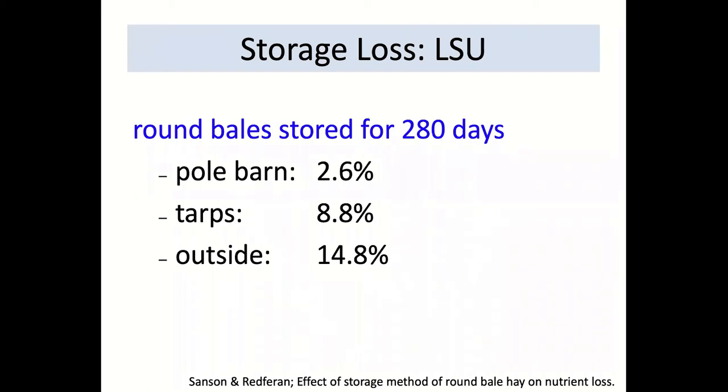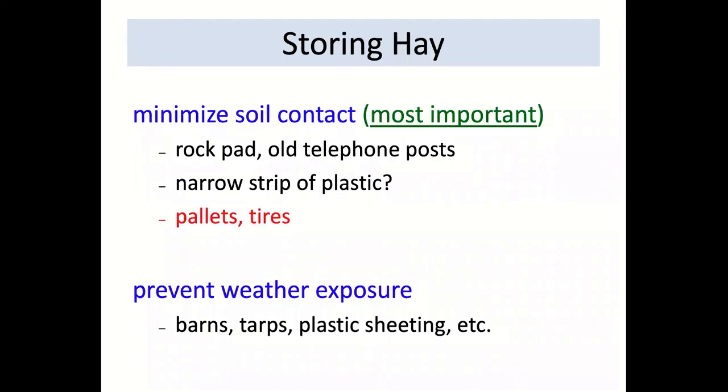Tarps sound real good. I've kind of come to the conclusion that most people who really recommend tarps haven't really tried them too much. I've tried tarps in a lot of different fashions, and needless to say, we don't mess with tarps anymore. So if you find something that's working for you, great. But you look at the cost and the length of time those things last and how big of a challenge they can be to deal with, especially if you're in an area with a little more wind. They may not work as well as what you would hope.